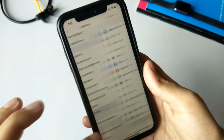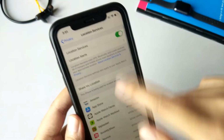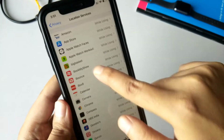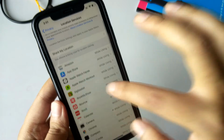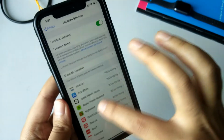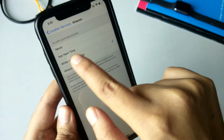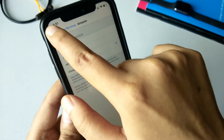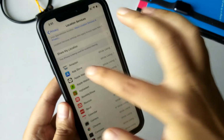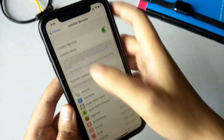So let me first go to this privacy and location service. As you can see, there are things which are turned on. This is the location service, and this is the list of applications using, in my case, location always. If you go to a specific application, you can choose this application never to use the location, or all these options are available. So you can customize which of the applications do not need the location services always to be turned on. So here is one tip through which you can improve a significant amount of battery life.